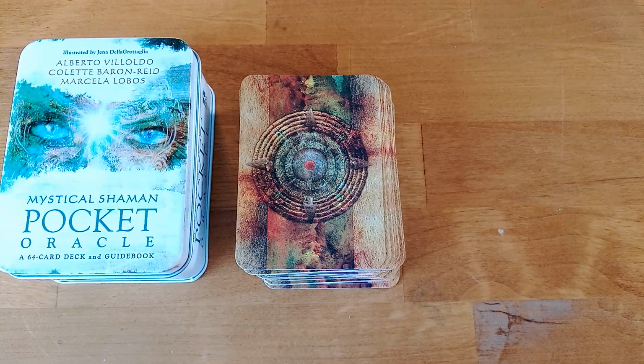Draw 4 cards, placing them in front of you in the 4 cardinal directions in the order as indicated in the guidebook. And the first card will be the South card. It will represent that which you need to let go of. What needs to be shed? It is an old wound that you no longer need to define yourself by.